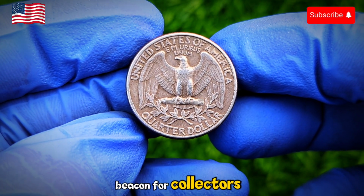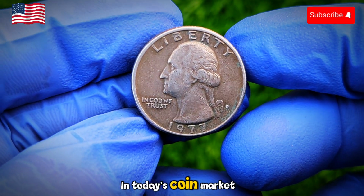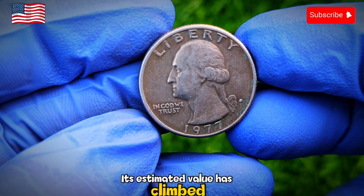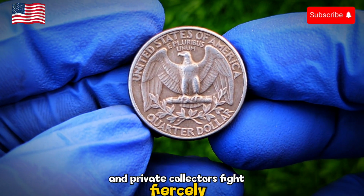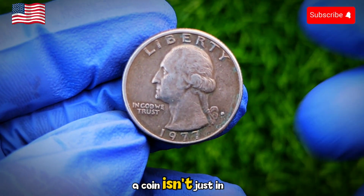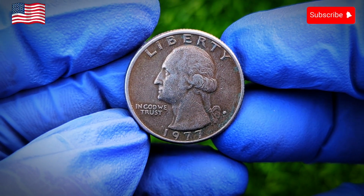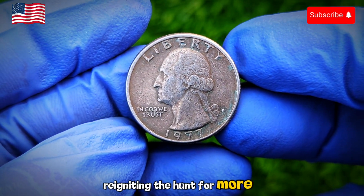This symbol has become a beacon for collectors who dream of finding the one coin that will rewrite their financial story forever. In today's coin market, the 1977 D silver quarter is more than a collector's prize. It's a living legend. Its estimated value has climbed into the millions due to its scarcity, demand, and mystique. Auction houses and private collectors fight fiercely for verified specimens, often pushing bids beyond imagination. The thrill of owning such a coin isn't just in its price tag. It's in holding a piece of American minting history, a tangible reminder that even small mistakes can create timeless treasures. Each silver quarter discovered sends shockwaves to the collecting community, reigniting the hunt for more hidden riches.